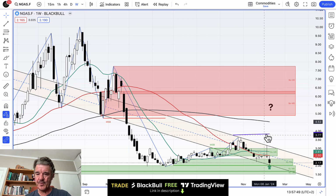I think we're going to be looking at around about the 200 period moving average on the weekly chart, and that's at around about 3.80. We've been talking about that level for a long time. We tried to get there a couple of weeks ago. We failed at this channel top.